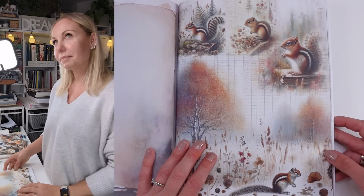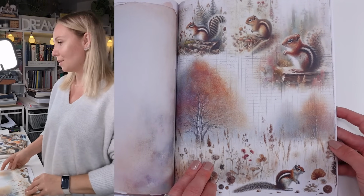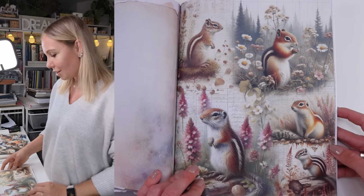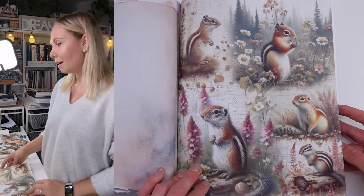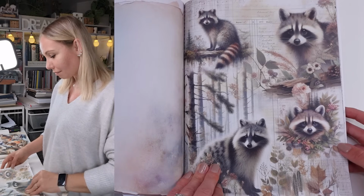This one is also the, what do you call it? The squirrel, but a different type. And they're too cute. They are super cute. Bigger, smaller, you name it. I just love it all. And I think they're so pretty. We have the other squirrels in the first book, and there we have this one here.